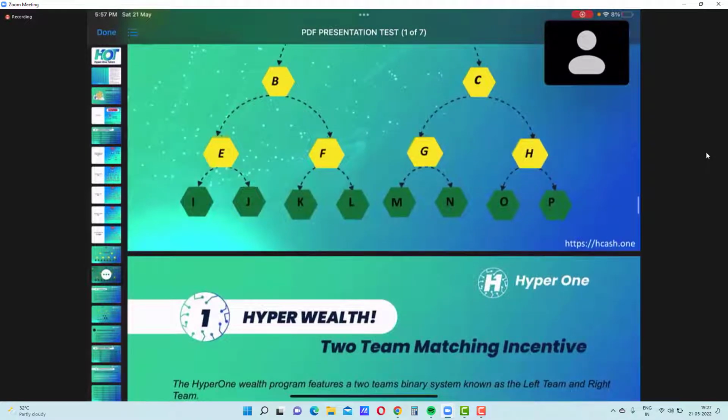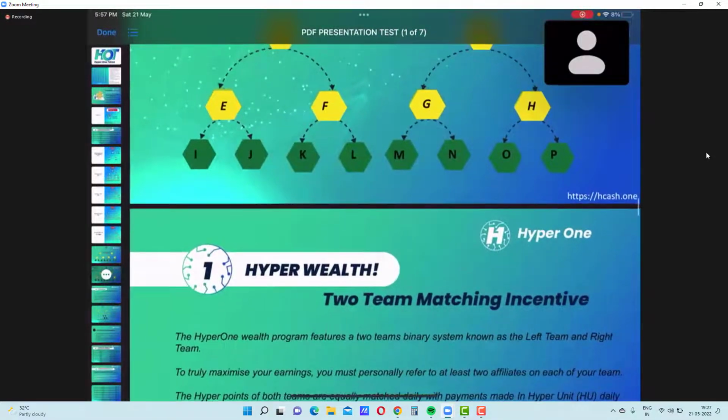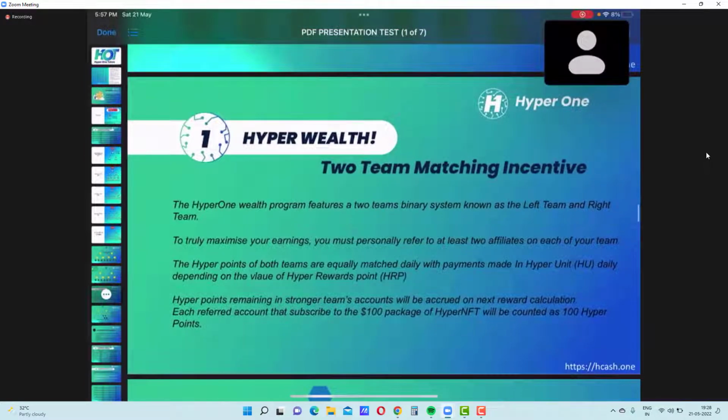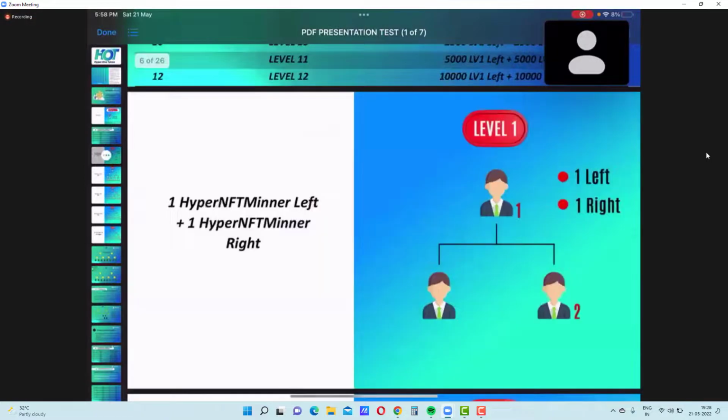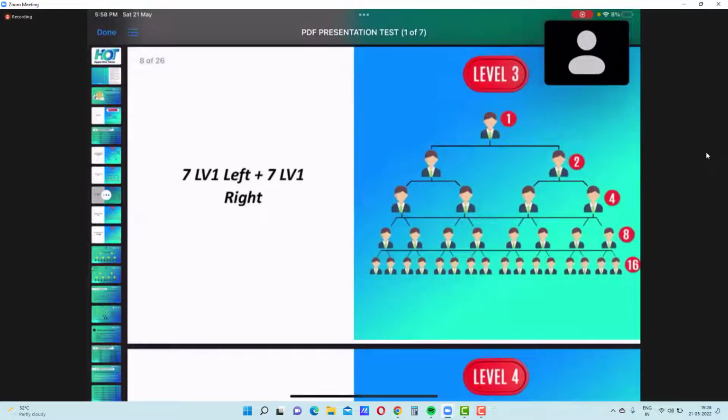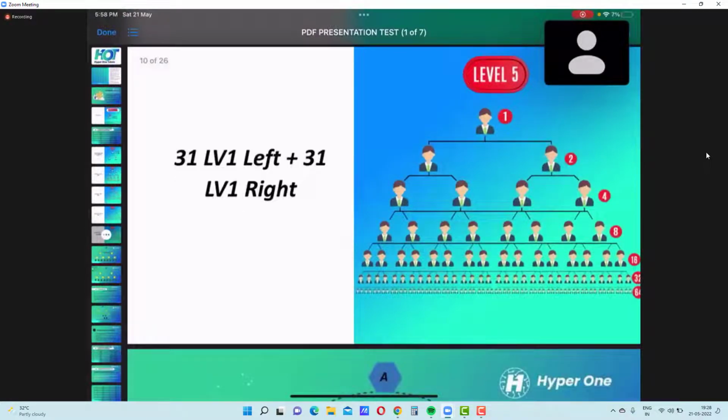So now let's take a look at how you make more money from the binary system. HYPERONE Wealth, 2 team matching incentive. The HYPERONE Wealth program features a 2 binary system known as left team and right team. So this is what is shown here on level 1, level 2, level 3, level 4, and level 5.